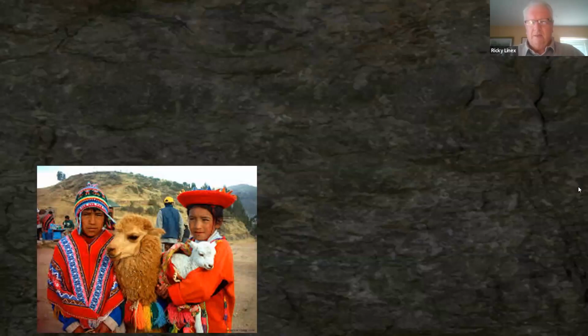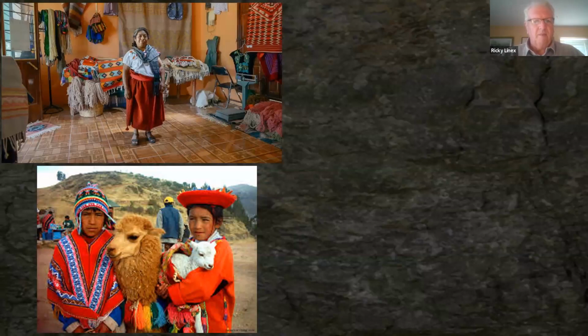These early sailors, the conquistadors, started noticing that everybody is wearing this bright red clothing. And back in Spain, it's only the royalty that can wear clothes like this. So what is going on? We need to find out more about this.